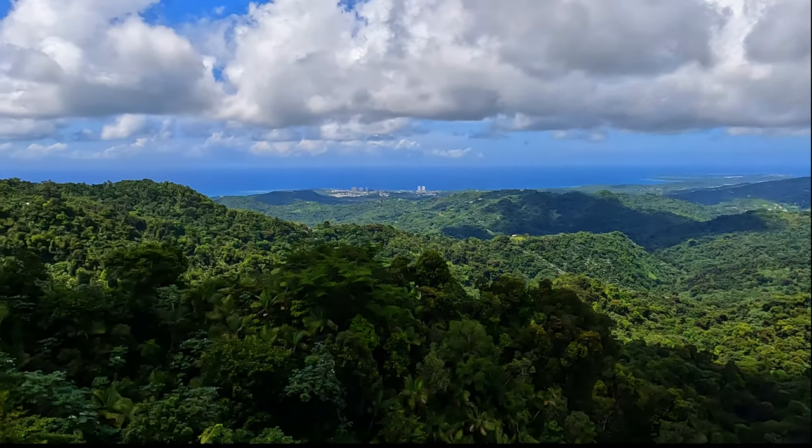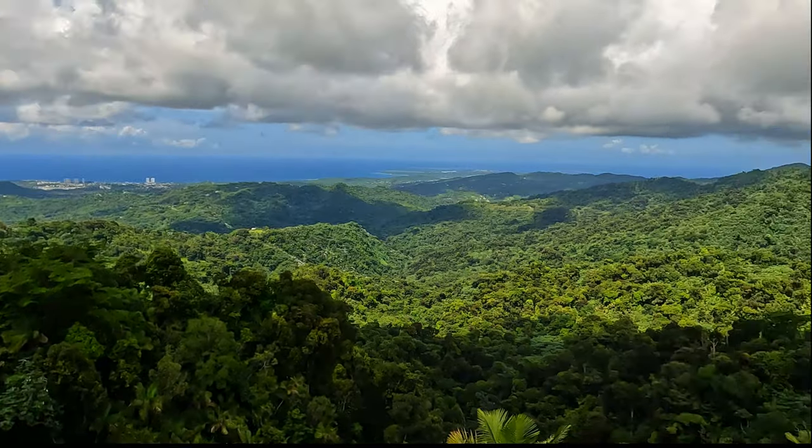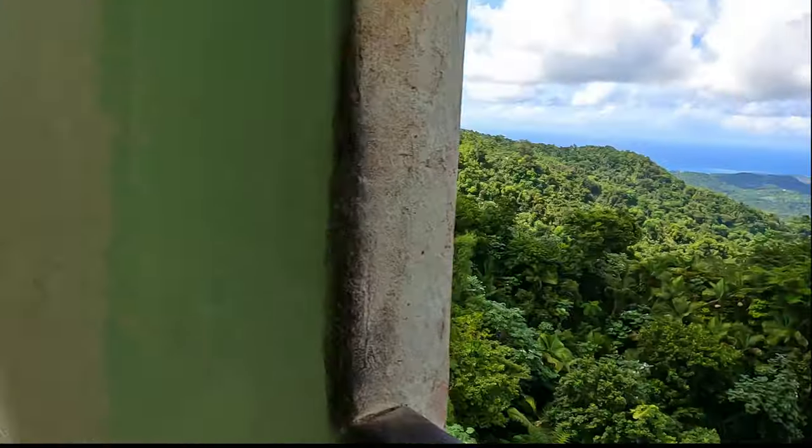But right now, this is not a bad time at all. I mean, it's a relatively clear day. We have some partly cloudy skies, but you can see all of the terrain, the big mountains, and the coast, which makes for a really, really cool view.